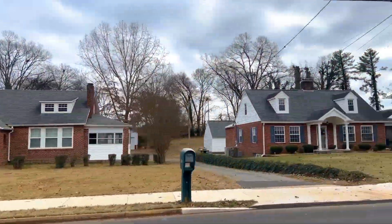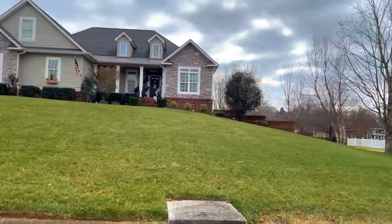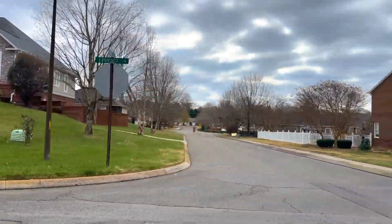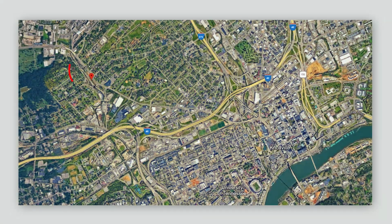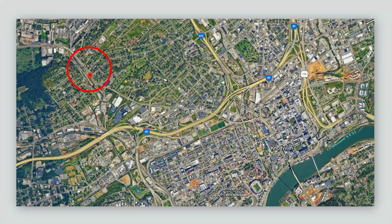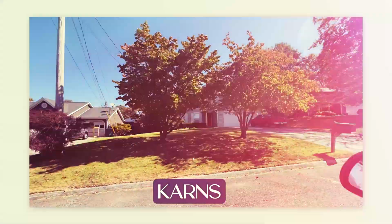I mean, we're looking at a median list and a median sale price for homes here well under $300,000. You're looking at $175 or so a square foot median price for sold homes. So it is very affordable compared to some of the other areas that we're looking at in West Knoxville and even some of the more rural areas around Knoxville like Halls and Karns and some of those areas. So you do get more for your buck. You get a fantastic lifestyle.